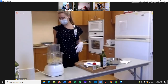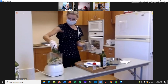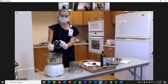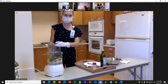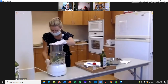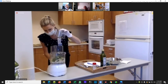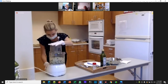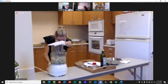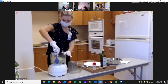Okay, we're gonna blend this, okay? Yes. I forgot to put the herbs in. Hold on. So we're gonna pulse this just a few times. We don't want it to get too mushy. We want it to have a nice crumble, kind of like the texture of ricotta. So let's keep that in mind, and we'll toss it a few times. All right, we're getting there. Let's toss it.